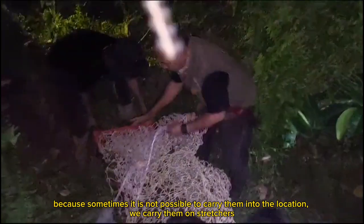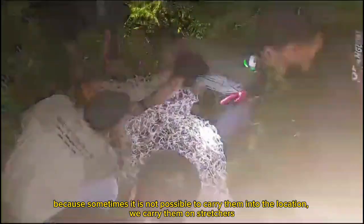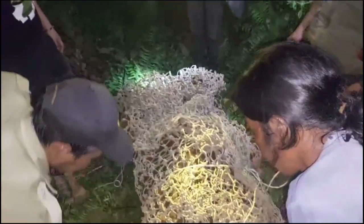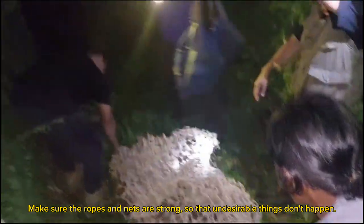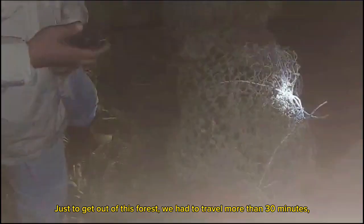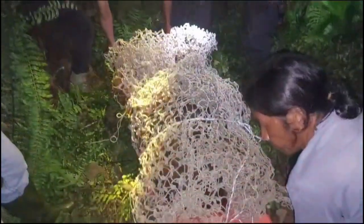Because sometimes it is not possible to carry them into the location, we carry them on stretchers. Make sure the ropes and nets are strong, so that undesirable things don't happen. Just to get out of this forest, we had to travel more than 30 minutes.